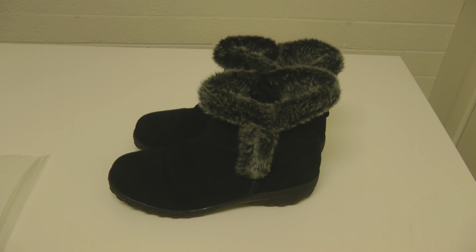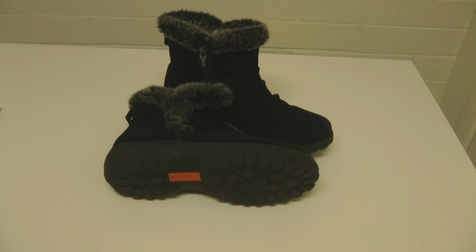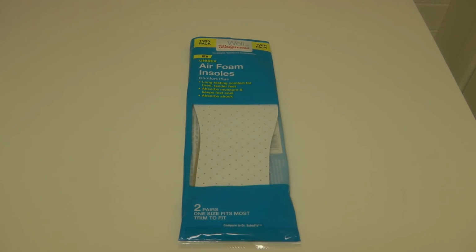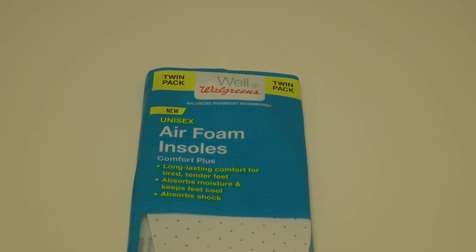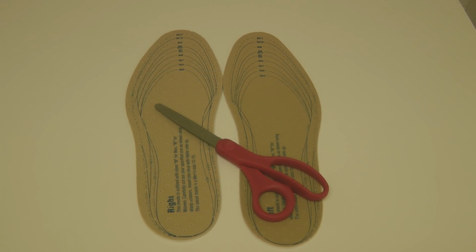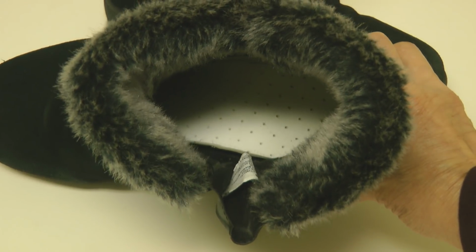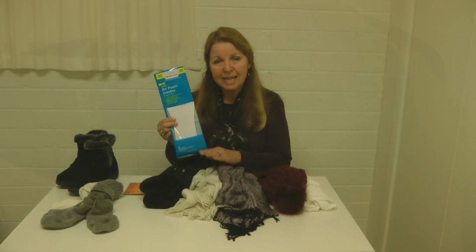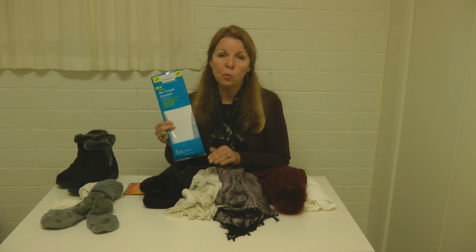I have some lined, insulated, and waterproof boots. You need to make sure that your boots are warm. One of the tricks that I did was I added a pair of foam insulation liners. They're inexpensive, $1 or $2 at the drugstore, and they give you an extra layer of protection from the cold streets. They make your shoes a little more insulated, and they also keep your feet a little cushioned if you're walking around more than you usually do.